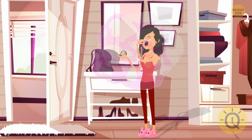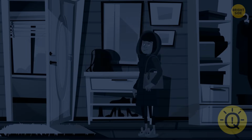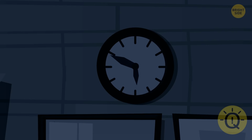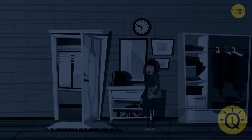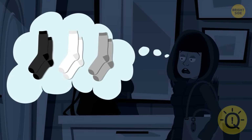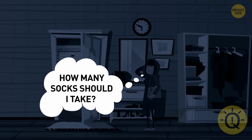Taya was getting ready for a job interview when the lights went off. She was in a rush and didn't have time to wait till the lights were back on. The girl was almost ready. She only needed to put on her socks and boots. Taya had socks of 3 different colors: black, white, and gray. She didn't care what color her socks would be, but she needed 2 socks of the same color. How many socks should Taya take to make sure there will be at least one matching pair?